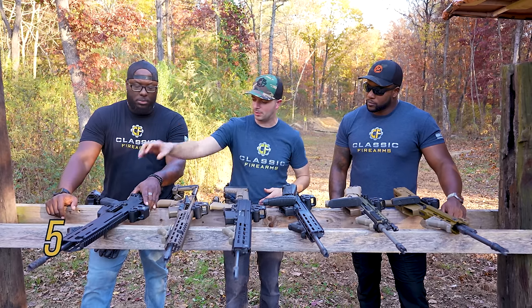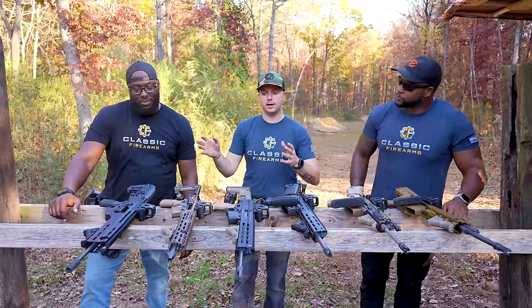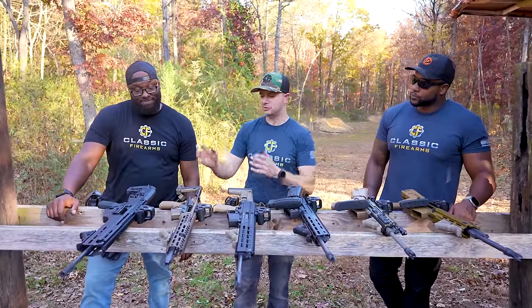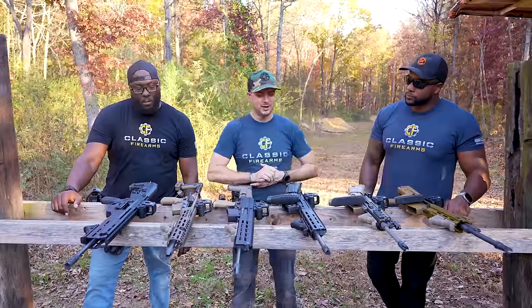From there, the Carmel, even though it was easy enough to shoot with the stock folded, it's still just a lot happening for a 5.56 gun. Yeah. Just didn't really do it for me.